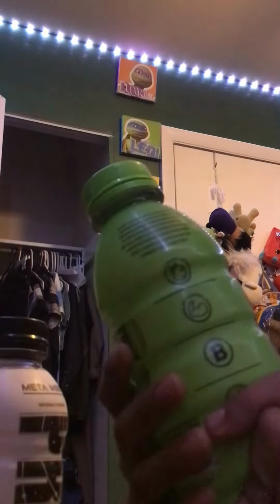Now, rating on quality, it's real cool. It's like a space looking thing. The bottom is white like the bottle. Dang, 10% coconut water is crazy. And Slim Lime. I really like the bottle too. Basic green color.